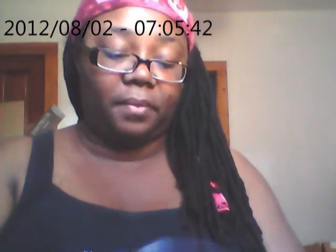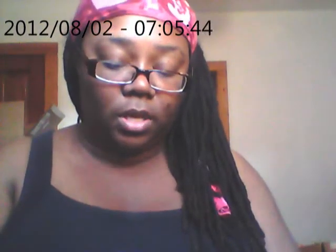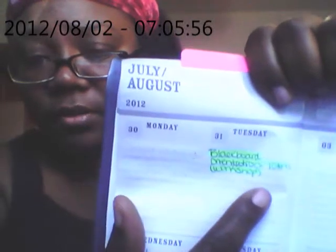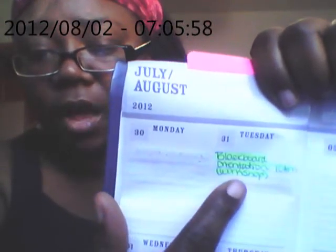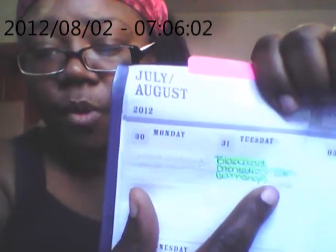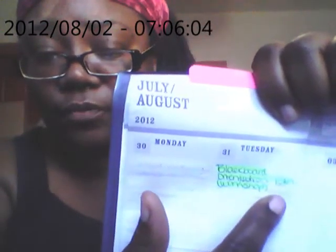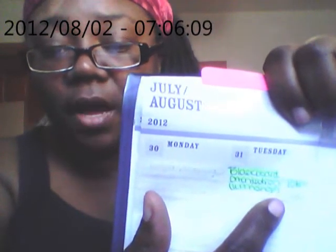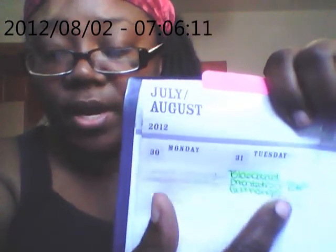Now, let's open it up and get to the page so I can show you. Okay, for instance, green here. I don't know if you can see this or not, but right here, it's in green. And this was an orientation that I had to attend for their homeschooling, for their virtual school. And I wrote it in green.